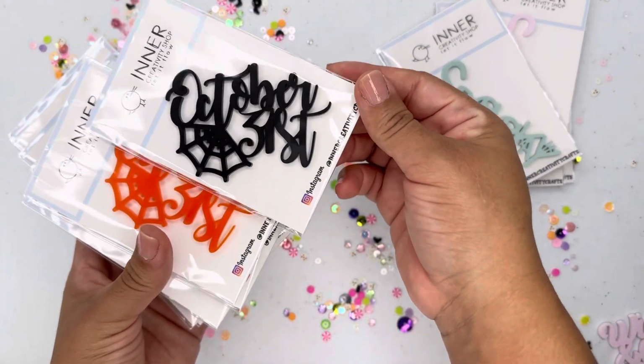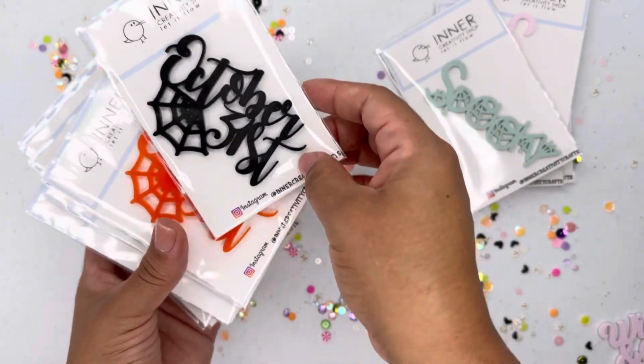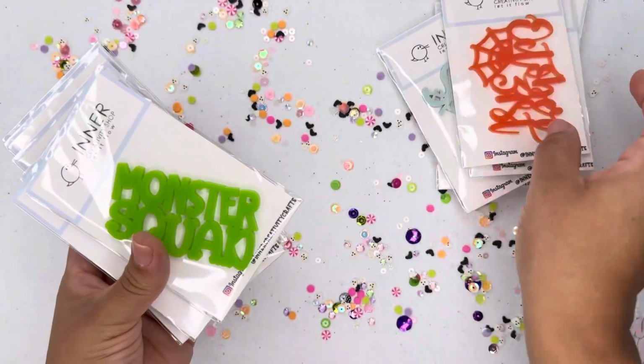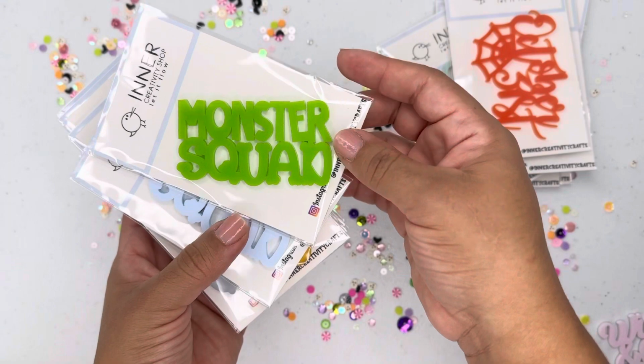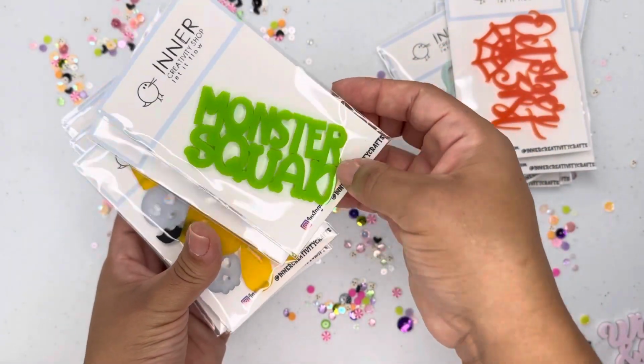This is October 31st with a spider web. I have it in orange and black. This one says Monster Squad. It comes with this cute, beautiful blue and a green.